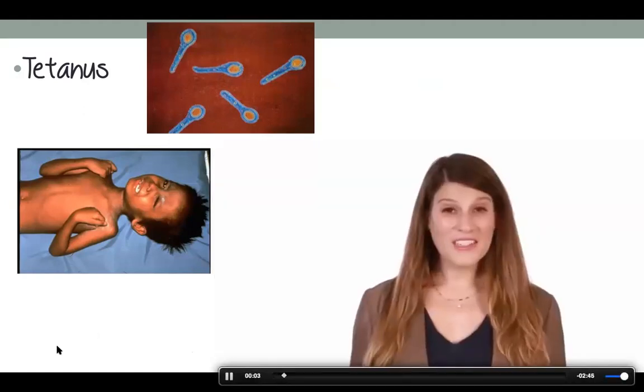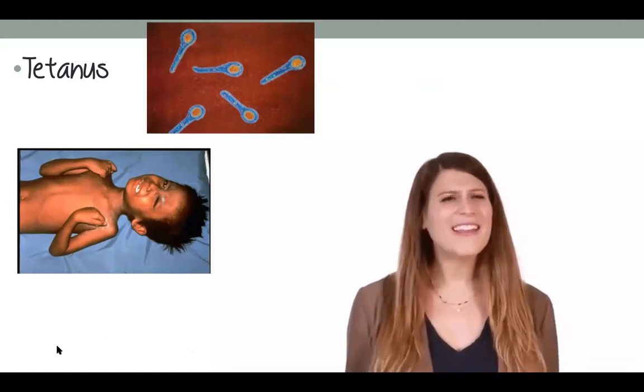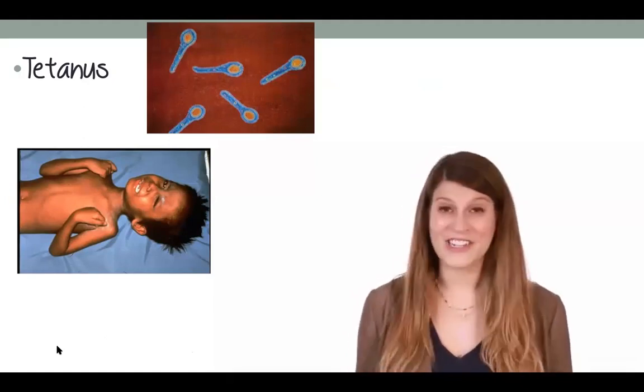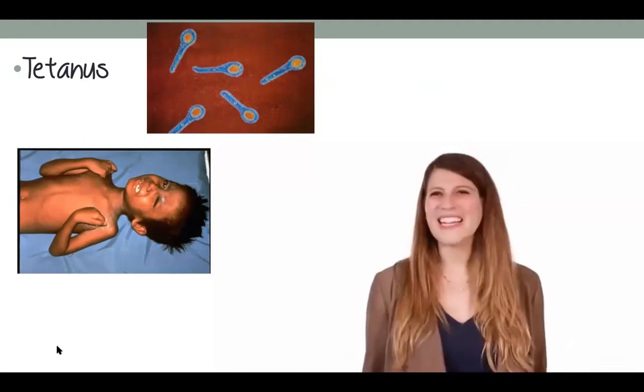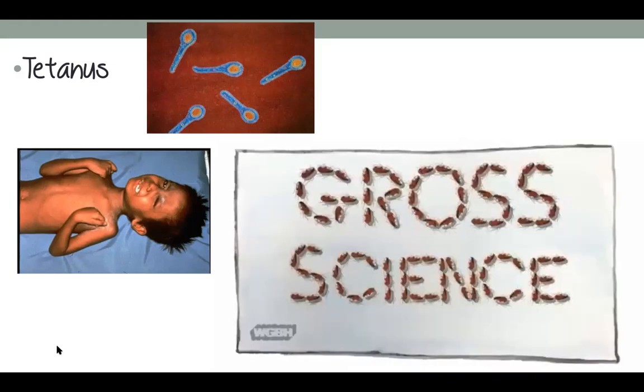I have this friend who bikes to work every day, goes hiking in her spare time, and yet, because she's scared of needles, refuses to get a tetanus shot. Here's why that might be a bad idea. I'm Anna Rothschild, and this is Gross Science.